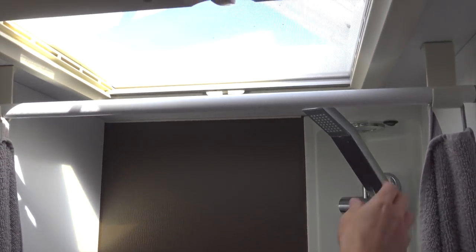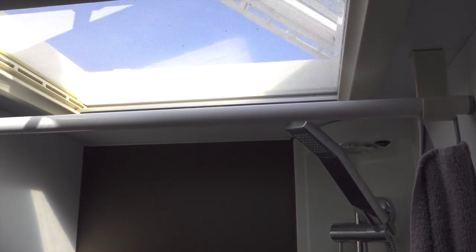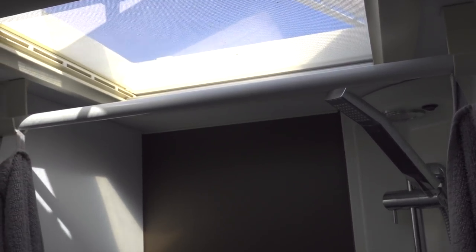Has a nice European style wand. Again, it's plastic but chromed, so it has a nicer feel and look while still being light. And seems to be pretty water conservation savvy.